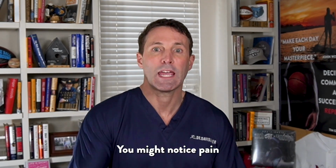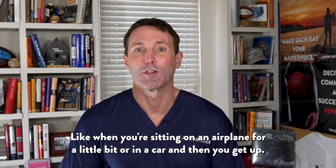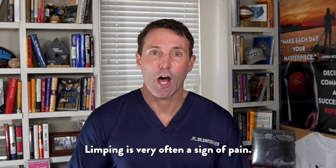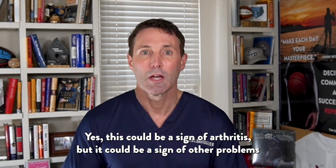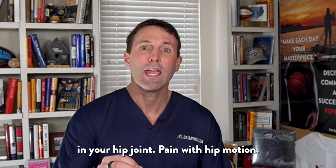You might notice pain when you sit for long periods of time or when you get up after sitting for a while, like when you're sitting on an airplane or in a car and then you get up. You might also notice limping or favoring your arthritic hip. Limping is very often a sign of pain. If you limp, it means your hip is not working the way it should. Yes, this could be a sign of arthritis, but it could be a sign of other problems in your hip joint. Pain with hip motion.